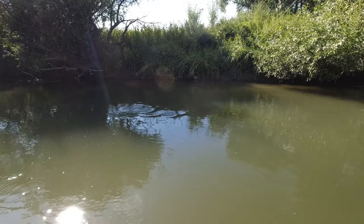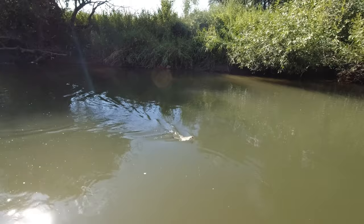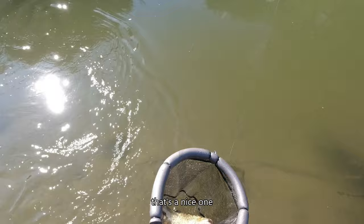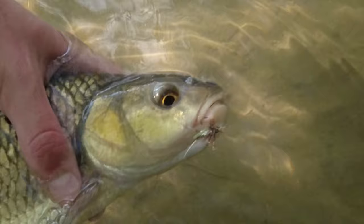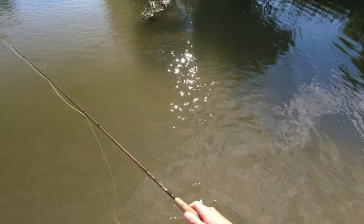Our first fish. They are so tired in this summer heat. Wow, that's a nice one. Whew. The challenge is done. So, the challenge is done.